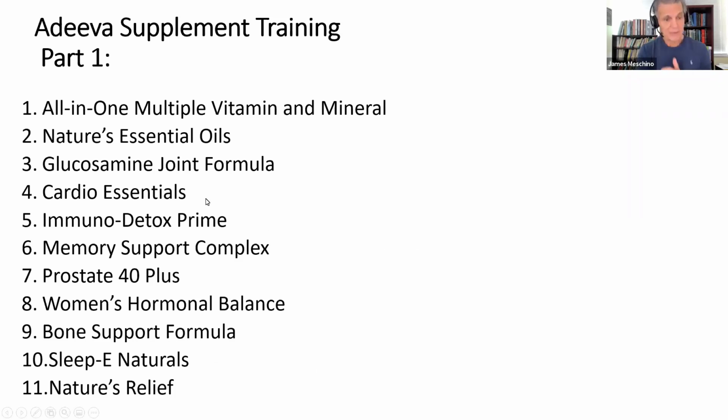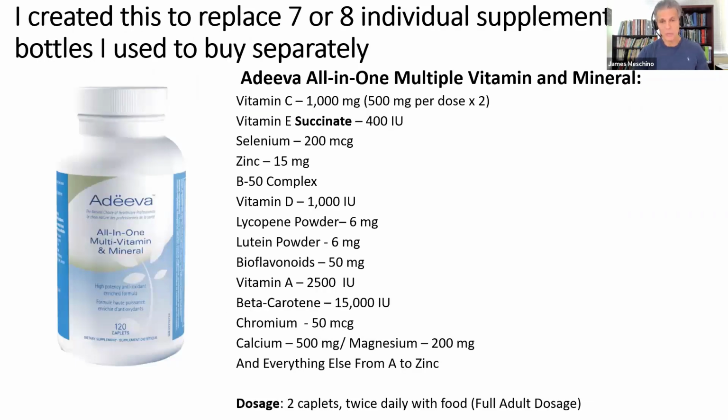What I'm going to cover today are these 11 Adëeva supplements. Now, Adëeva has another 10 or 11 supplements beyond this, which I'll review in January sometime. But I thought today we would cover the first 11, and these are a lot of the main staple supplements that a lot of practitioners have an interest in. So we'll start with the Adëeva all-in-one multiple vitamin. You're probably familiar with it.